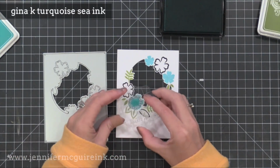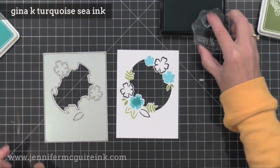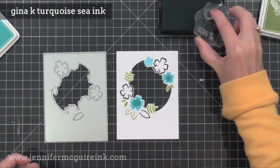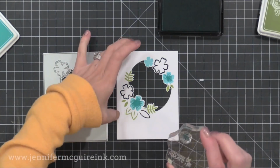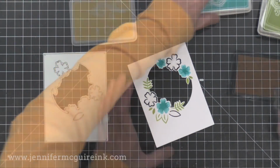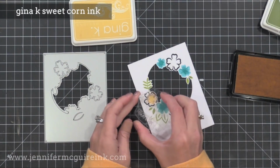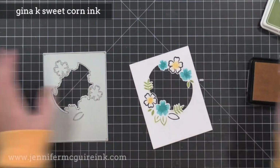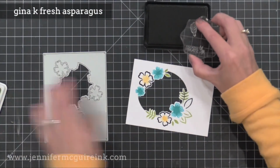So here you can see I'm stamping with a darker blue to the center of the flowers, and then I'll use a darker green on each of the leaves. Now there are additional stamp layer images in this set that I didn't use because I'm going to instead add the stitch details. And keep in mind that this stitch detail technique really can work with any stamps you have.